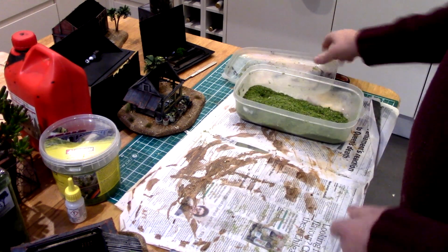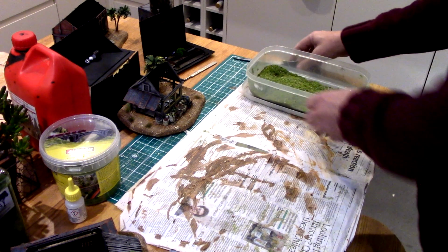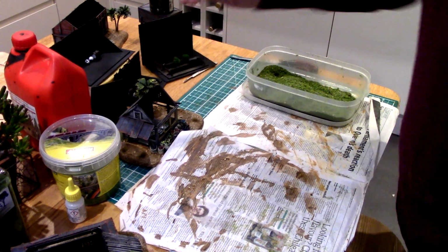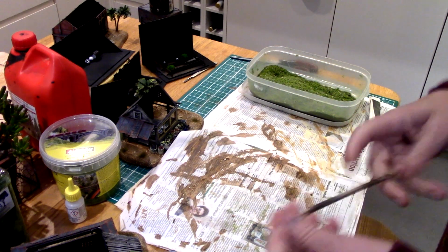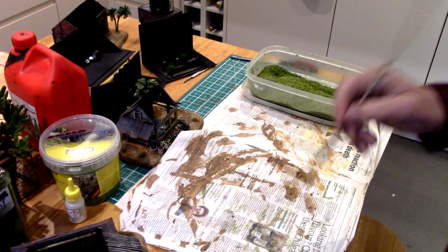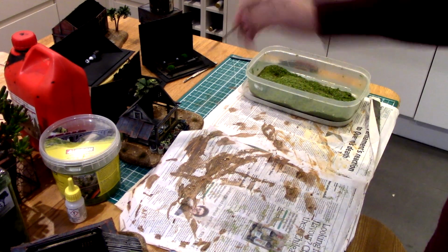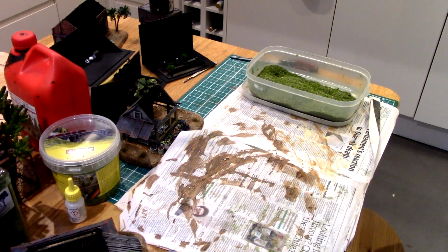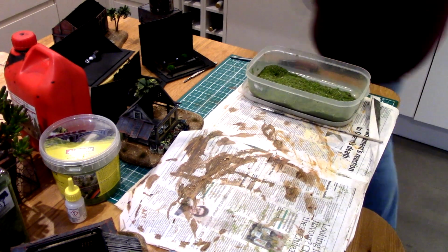So let's now have a look at how we add that ground cover to our bases. First thing I'm going to do is get a large brush, an old pigskin brush, but it's actually got quite a fine point on it, because what we're not going to do is just blanket cover that ground. We're going to selectively dab glue on there. So let's get that happening.